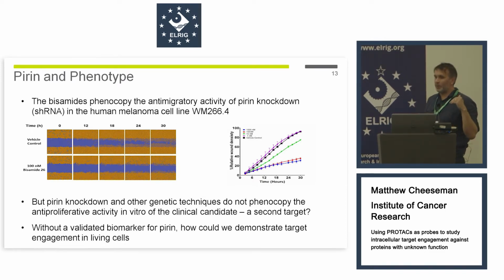Now, at that point, we were expecting polypharmacology. It wasn't a huge surprise. I didn't realize that polypharmacology would be quite as complicated as it's turned out to be. But what we wanted to be able to do was pick apart how Pirin, or our binding to Pirin, was affecting things in cells, and how the second target, therefore, what part of the phenotype could be assigned to that.